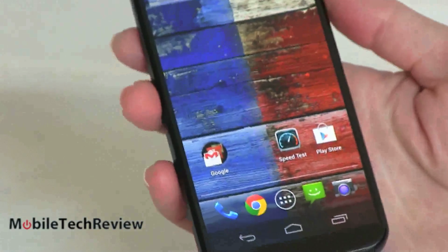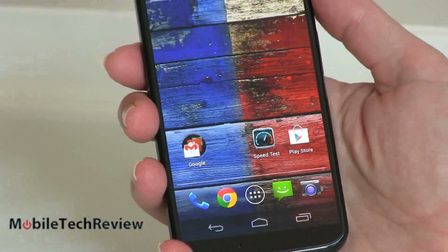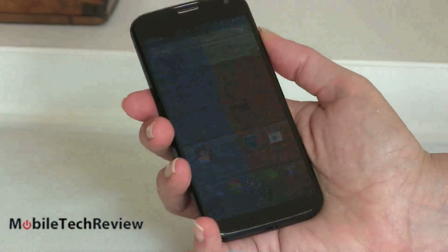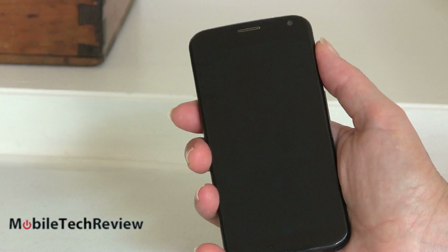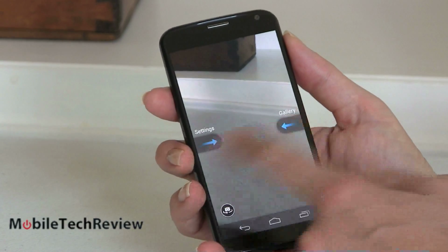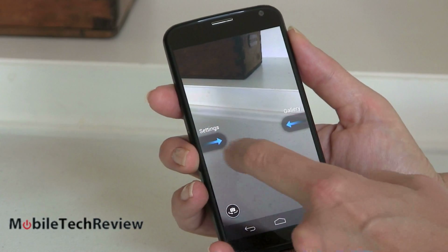If your phone is off or if it's on and you want to just launch the camera, you don't actually have to do anything other than, well, in fact, let's go completely off so you can see. 2 flips of the wrist. And it's launched the camera interface. And as it tells you here, swipe this way to go gallery, this way to go settings.